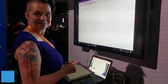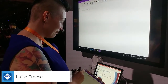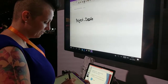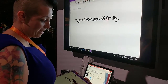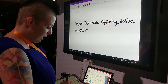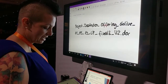Thank you very much. What's your best Office 365 tip or trick? Yeah, so here's how to make users love metadata in SharePoint. Usually file names look like this. It's project, Death Star, offering, another underscore, go live. I include the dates. I include a name. I include a final version 2.x.